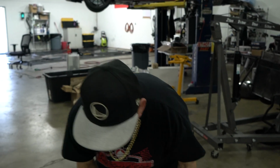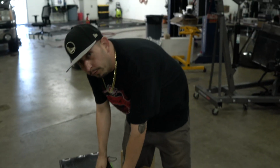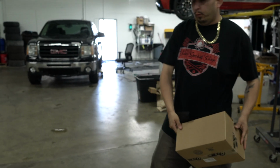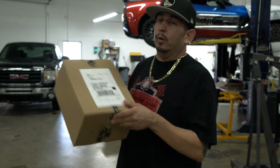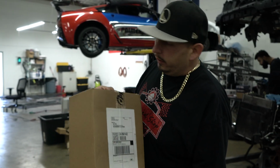These are the heads for the donk. Finally, now we can build our new motor that we've been vaguely talking about. These are the valve covers for that, TCM in North Carolina. This is a cold air kit for an LS3 Trailblazer.